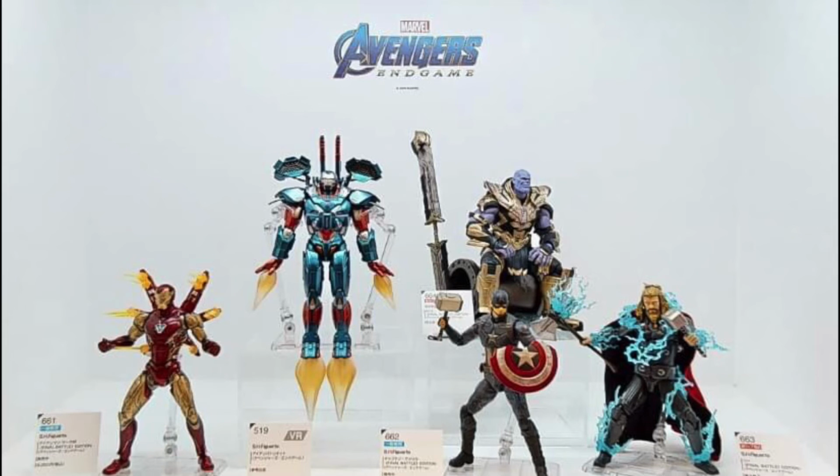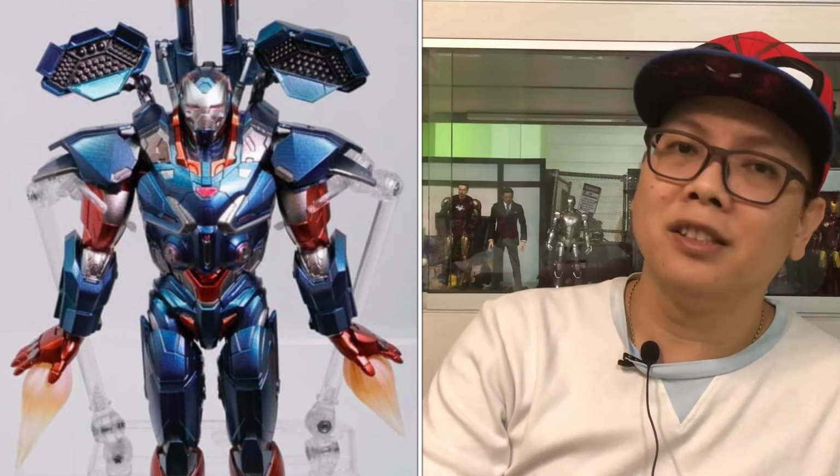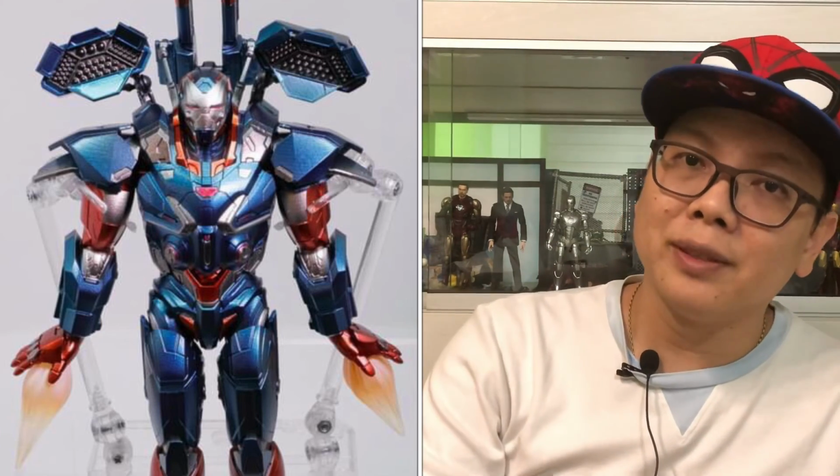And the last display of the Marvel is the Avengers Endgame. So as we can see, there are a few new figures there, but it's all up for pre-orders except for the War Machine Mark 7 Iron Patriot, which I think some of us have been waiting for, because the Marvel Legends one is looking pretty good, but we all know that we wanted an S.H.Figuarts version of it, and here it is. Wow, it just looks very shiny and very majestic. You can even see they need two stands to actually hold him up. Okay, so I believe this guy here has some weight to it.